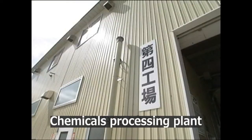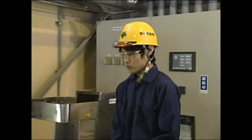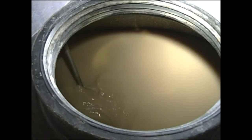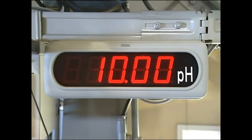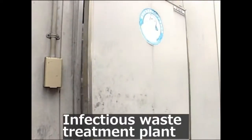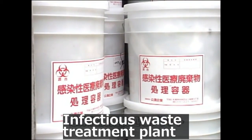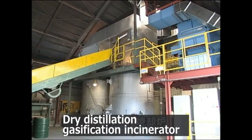these types of waste. In response to needs from society, we also specialize in treating various waste reagents as well as effluent that are emitted from research and educational institutions. Such treatment is conducted in our chemical processing plant. We also respond to local needs by treating chlorinated organic solvents and infectious waste discharged from medical institutions in our high-temperature incinerator and dry distillation gasification incinerator.